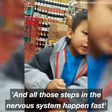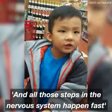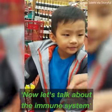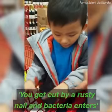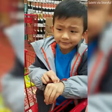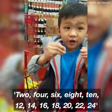And all those steps in the nervous system happen fast. Really fast. Right. Like the speed of what? Right. Now let's talk about the immune system. Cut right here, okay? You get cut by a rusty nail, and then what happens? Bacteria enters. What happens now? Explain. Now it multiplies. Yeah.